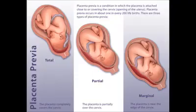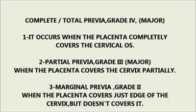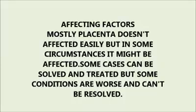Complete previa. It occurs when the placenta completely covers the cervical os. Partial previa. When the placenta covers the cervix partially. Marginal previa. When the placenta covers just the edge of the cervix but doesn't cover it. Mostly placenta doesn't get affected easily, but in some circumstances it might be affected.